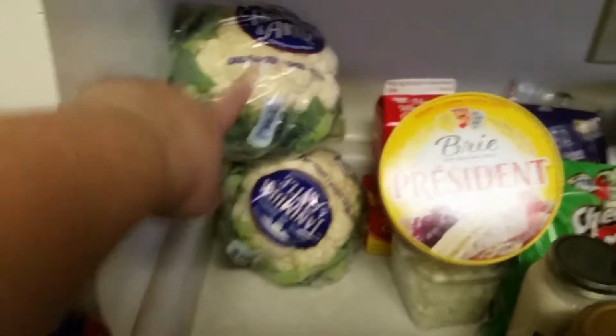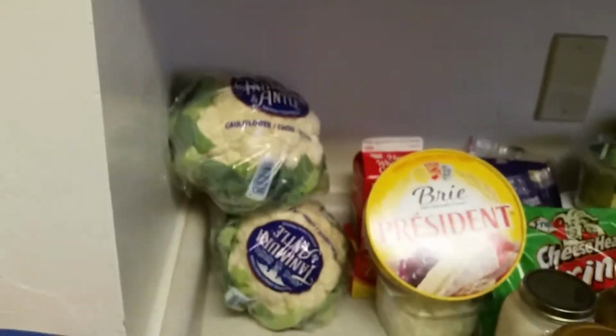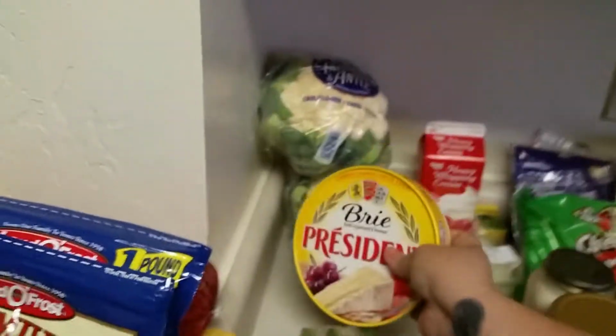Back here I have a couple of big beautiful heads of cauliflower, and those are going to get used for cauliflower nachos this week. Here I have a wheel of Brie, which I love, love, love, love, love, and it is 1 gram of carb per ounce.